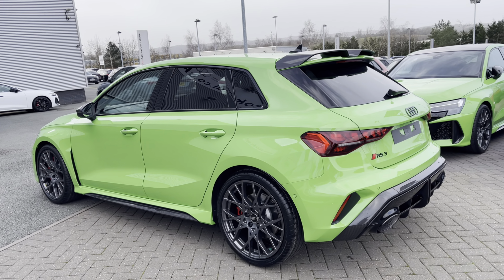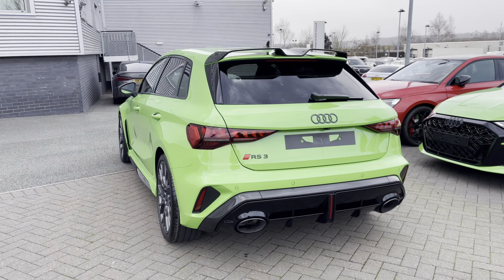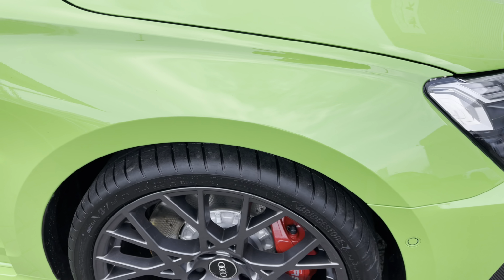It comes dressed in the stunning and eye-catching Kyalami Green, sure to turn heads when on the road, and to the rear you have the privacy glass, adding a touch of mystery to the car's profile. Standing on 19-inch alloy wheels with the 10 cross-spoke design, making a bold statement with every turn.